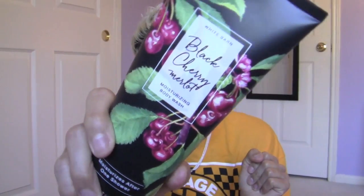Oh my god. Oh, I smell like a blueberry. Oh my god, I smell like a blueberry and a cherry pie combined. I smell like I just got finished with a pie eating contest and I love it. Okay, that's the shower gel. Let me do the keynotes. Dark cherry, black raspberry, and sumptuous merlot. Obsessed. Okay. Yeah, that's all I gotta say about that.